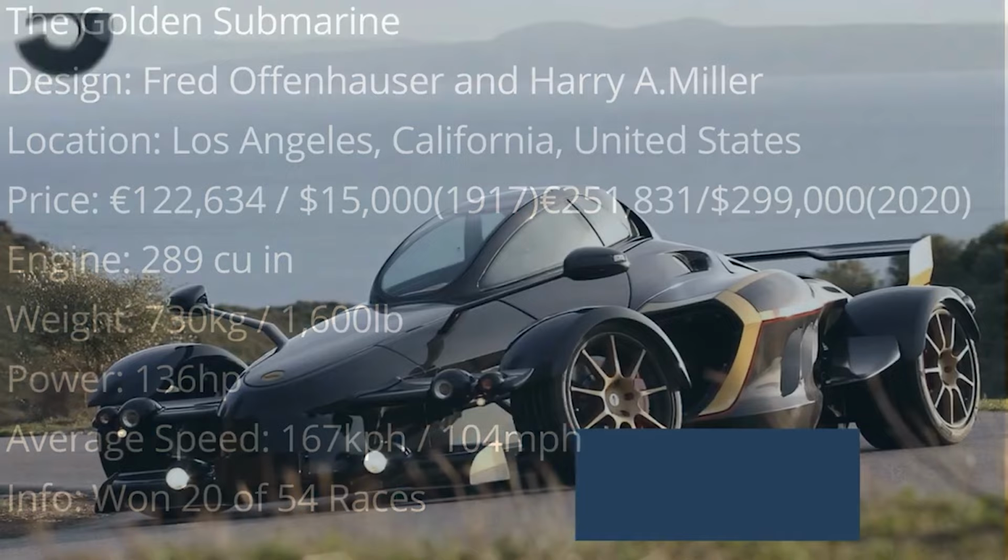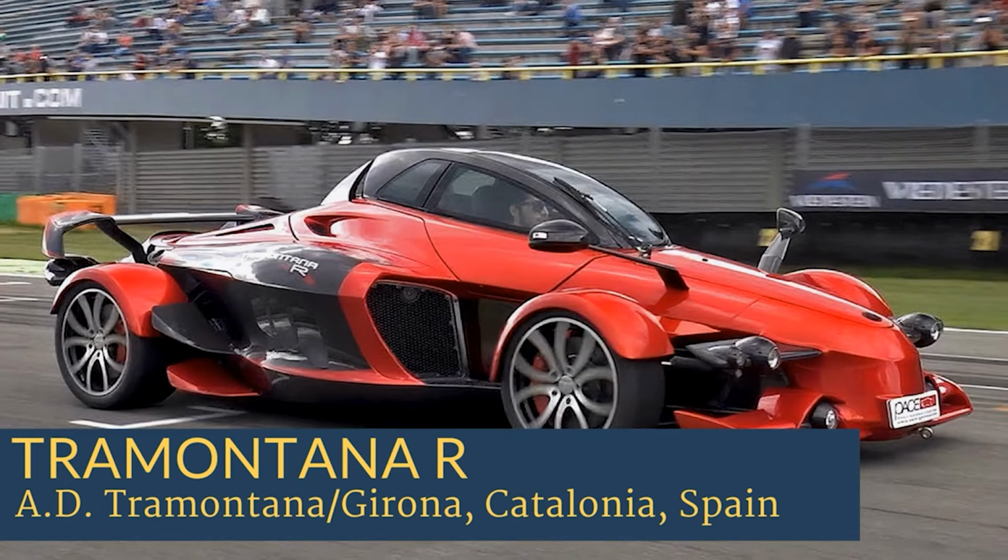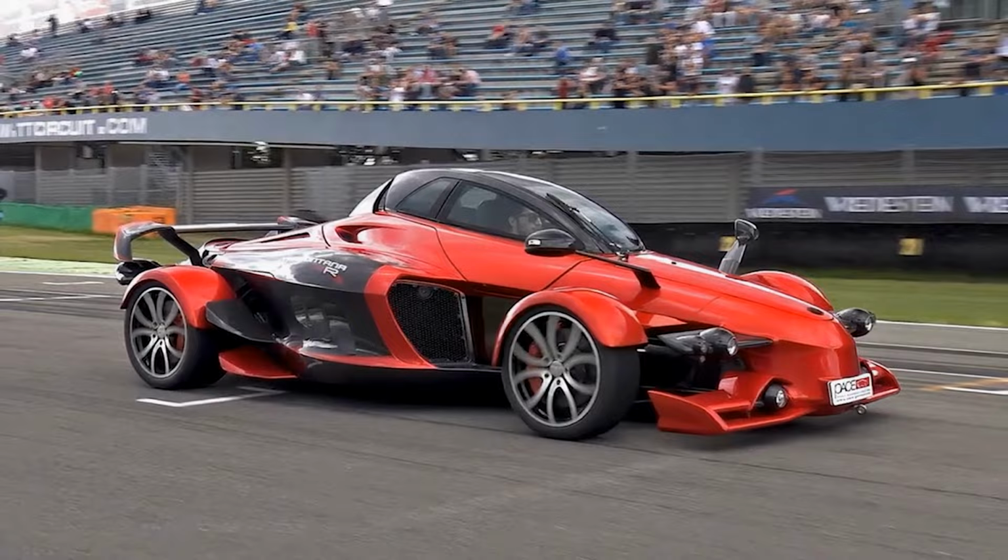Like any other super sports car, the R, as it's popularly known, was designed not only for racing, but also for real-world driving. It's a two-seater, one in front of the other.